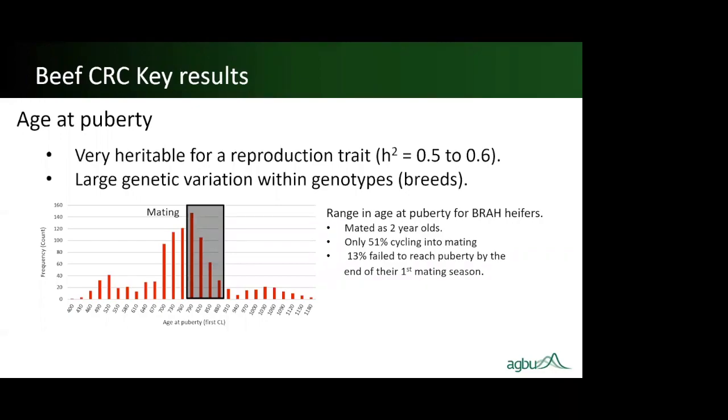Given that we only applied a 3-month mating period, beyond the end of those 3 months, there's still 13% of animals which failed to reach puberty. And that's going to have a dramatic impact on the potential for high weaning rates to be recorded. Of those which did cycle, about 90% conceived and 72% weaned a calf, which gave us our overall weaning rate of about 60%.